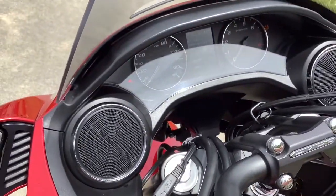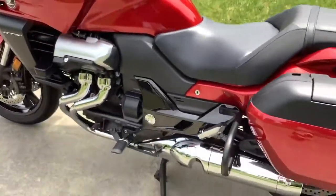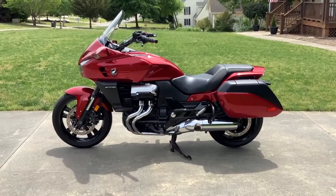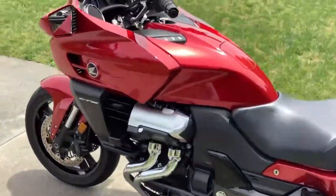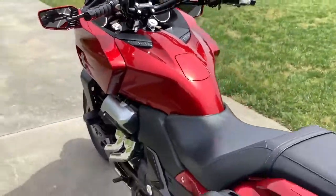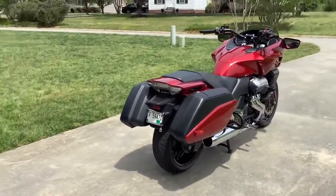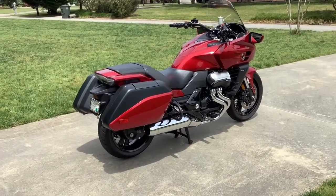And the bike sounds great, as always. Again, I am the original owner. I've had this bike its entire life. It's been garage kept. It's been maintained miraculously. I wash it after every ride. I polish it and keep it under a cover in the garage.